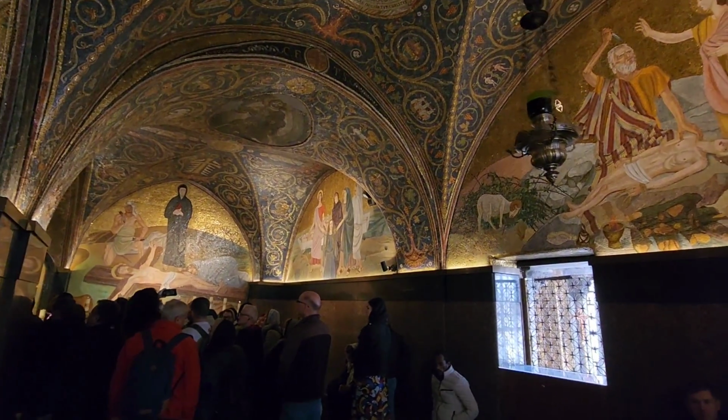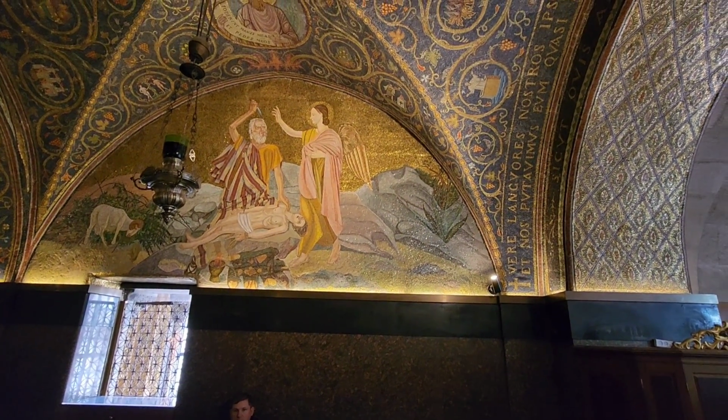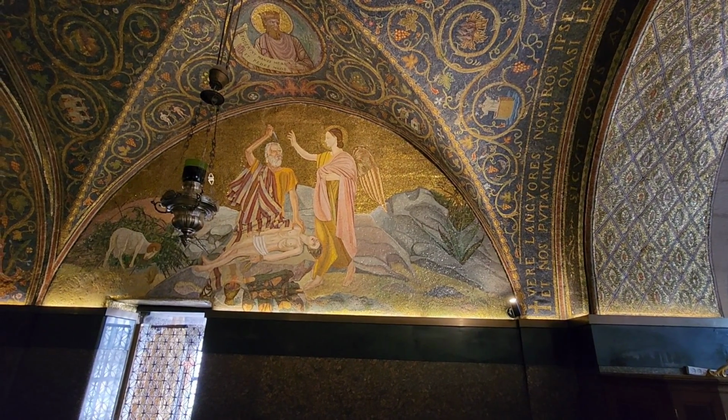And look at that mosaic floor, mosaic wall. This is Isaac, and my name is Isaac. Zahi is the shortcut of Isaac. Then you can call me Isaac as well.